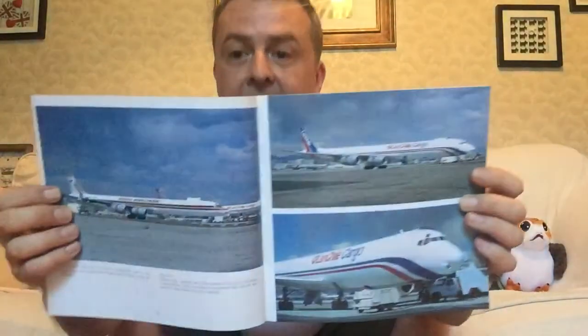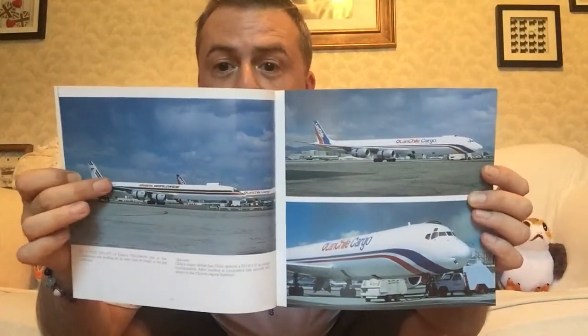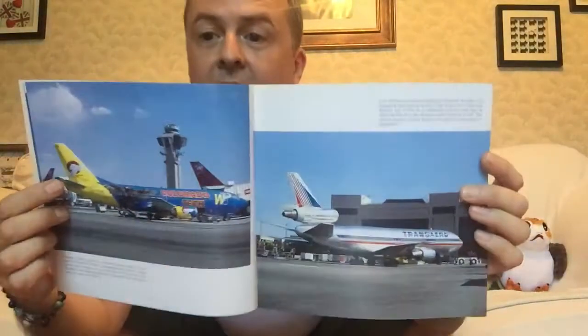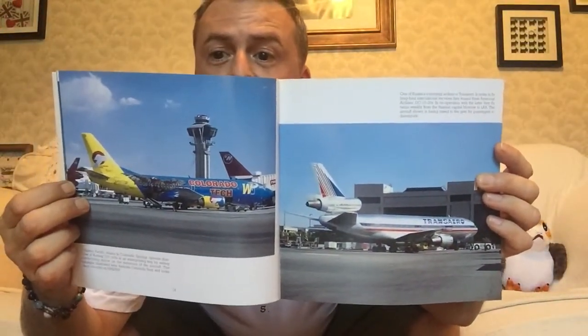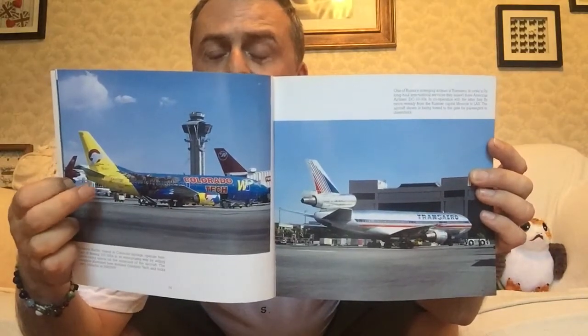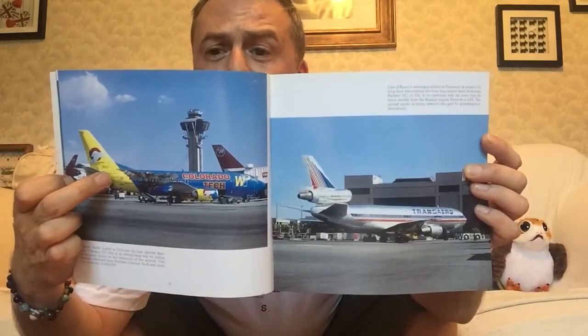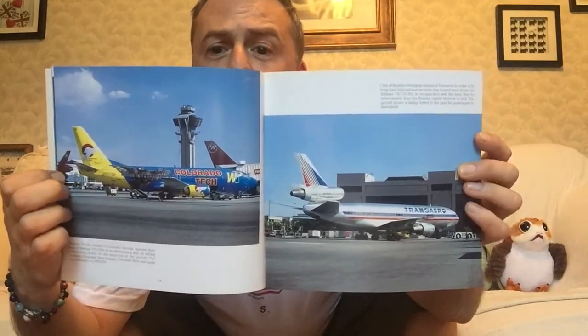Some more cargo airlines, DC-8 action here, Emery Worldwide and LAN Chile. They no longer fly this type. I think they still might though. There are still a handful of DC-8s flying. Long gone, this airline, Western Pacific, but all of their planes had a different colour scheme because it was all advertising space. So you had multiple different things advertised on their planes.